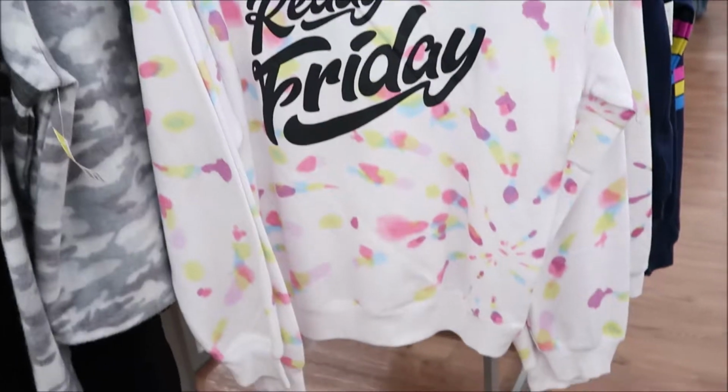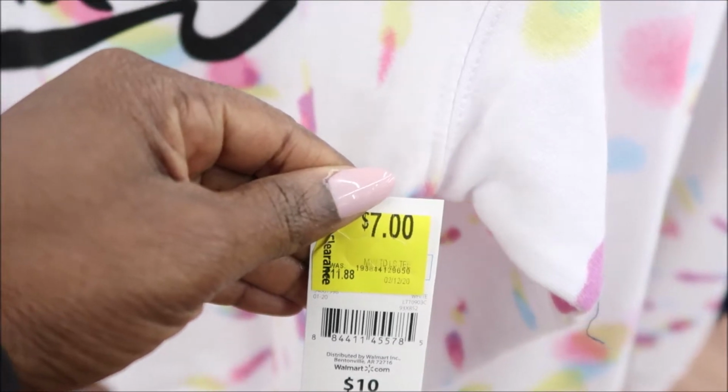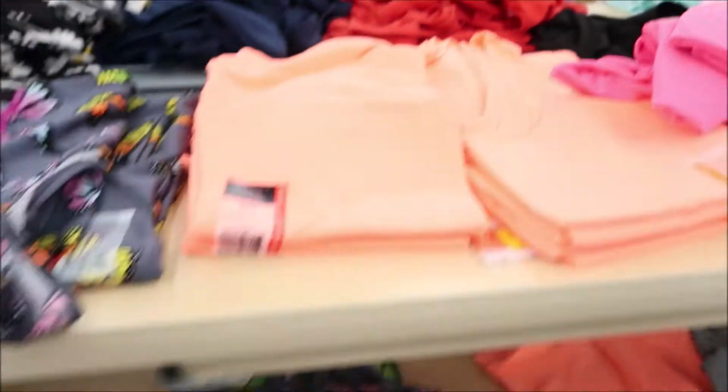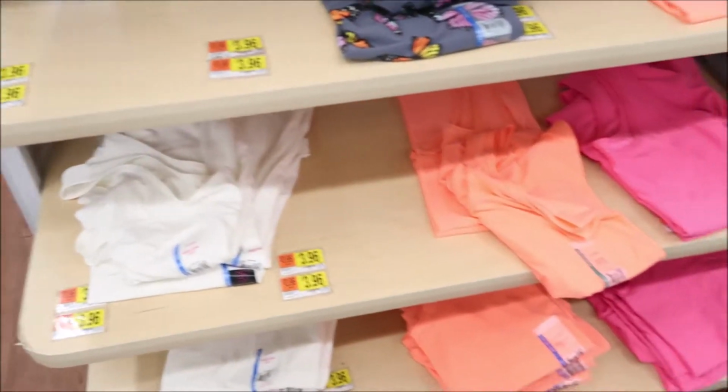Ready for Friday? Oh, nah. This is on sale too. This is $7. I love it. I love it, guys. That's some cute, cute stuff. Tank top is $3.98, all colors. And it's going like crazy.